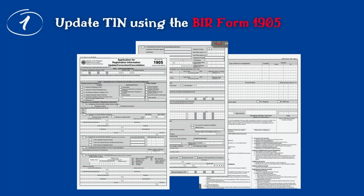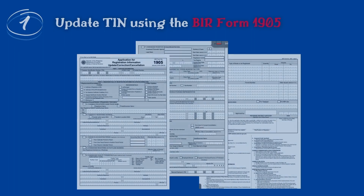Then, how can you transfer your new address or RDO? There are two ways to do that. First, you can fill up the BIR application for registration Form 1905 in your new RDO or existing address. Second, you can request a transfer of RDO from your old RDO.